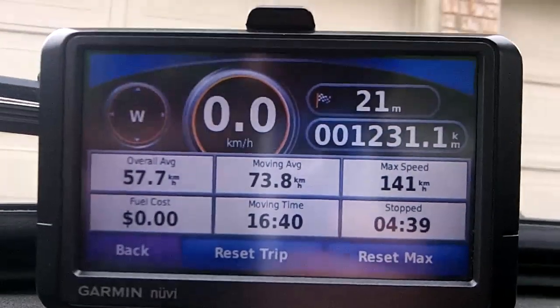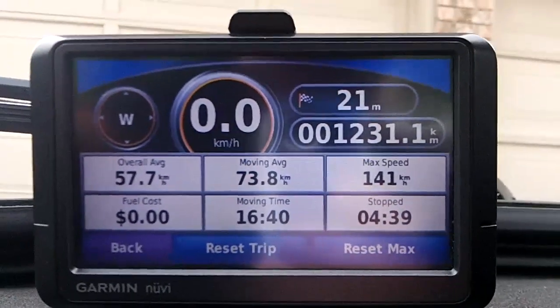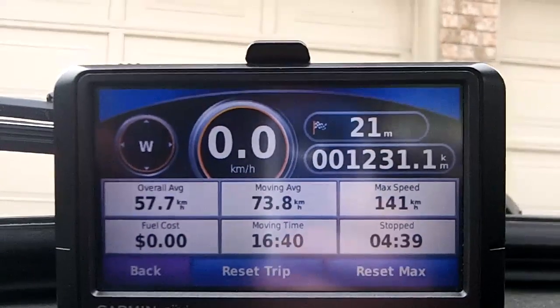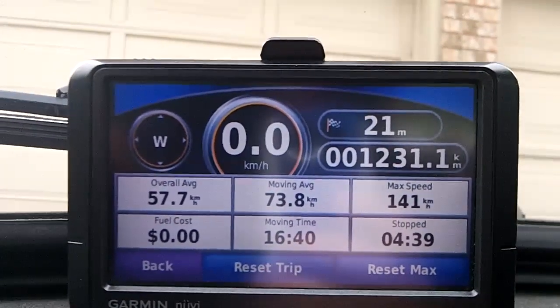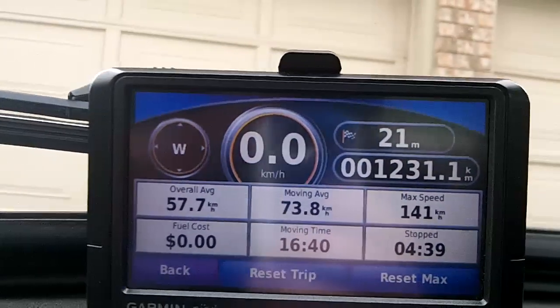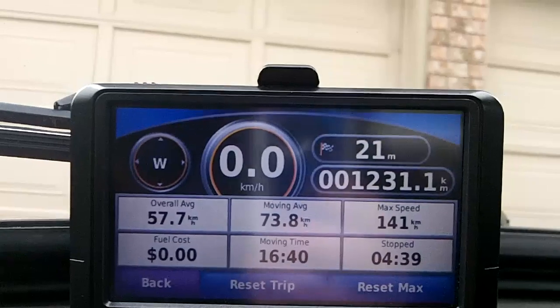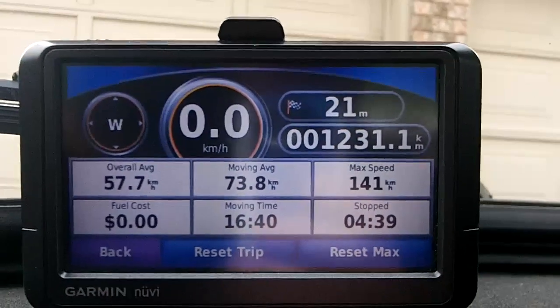So 1,231.1 kilometers traveled, moving time 16:40, stopped 4:39. My max speed was 141 kilometers. I think that was at Watkins Glen, and the moving average was 73.8 kilometers. So anyway, good trip. Glad to be home.